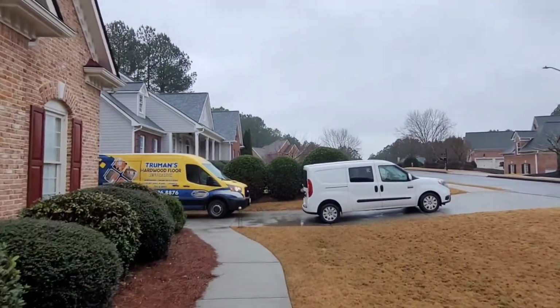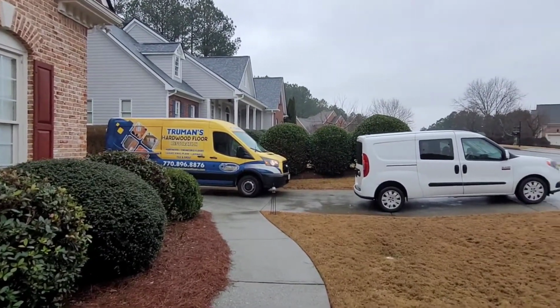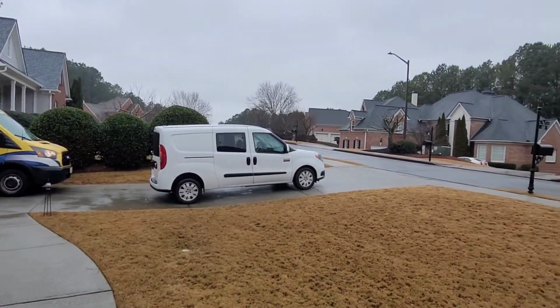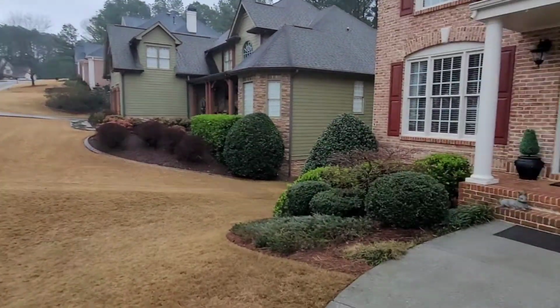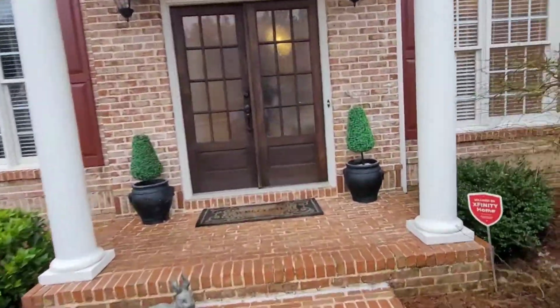Today is, let me stop because sometimes I say the wrong date, February the 3rd. We're out here in the Canton, Georgia area. We are doing a screen and recoat with some color tinting. The client wants to make the floors just a shade darker. So what we're going to be doing today, guys, is 1,526 square feet of screen and recoating.